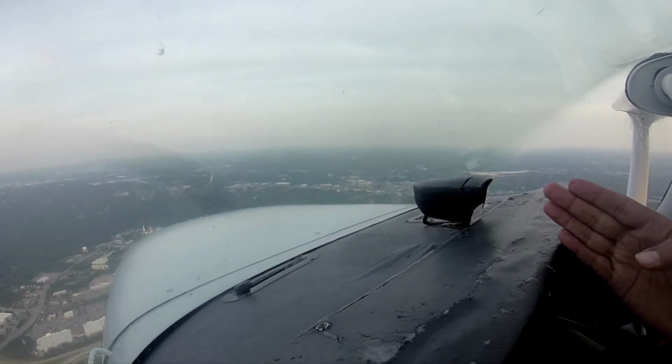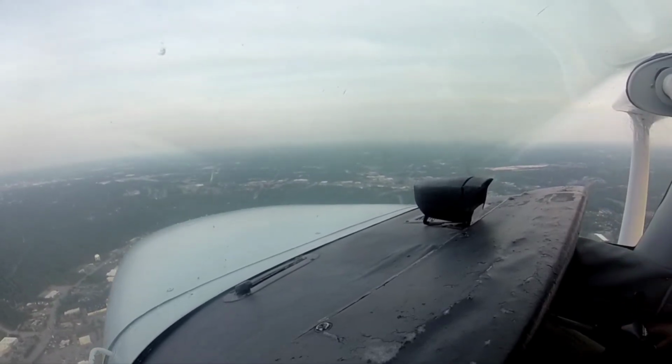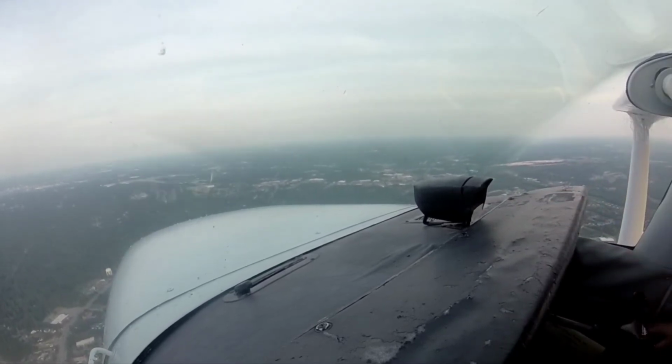Gonna do a midfield cross. We park all the way at the end over there. So this is runway 11. So we'll do a midfield cross and turn around and come back.